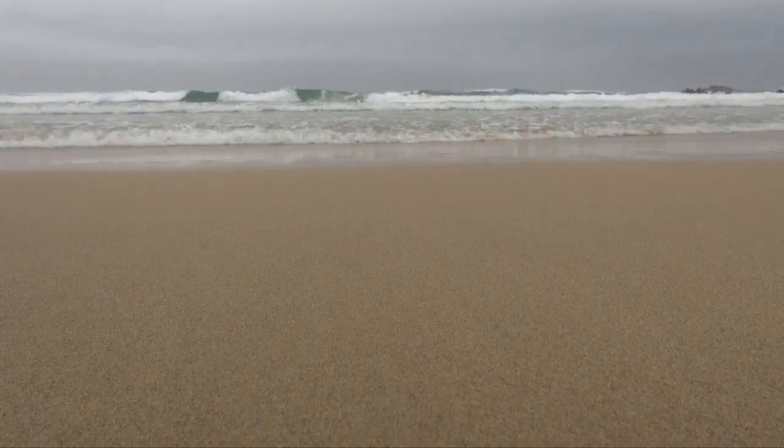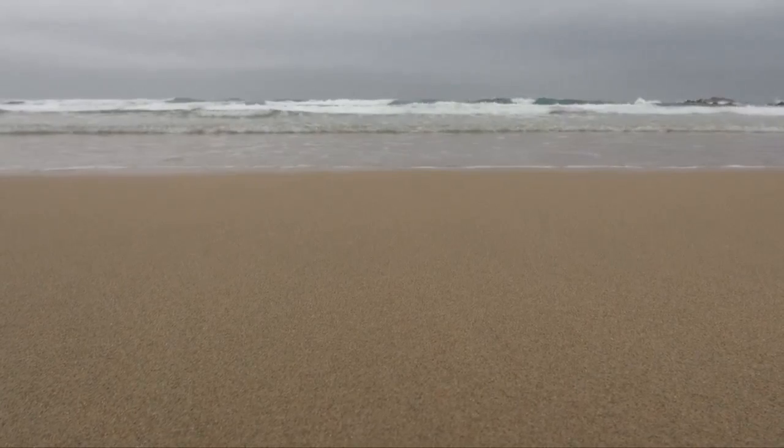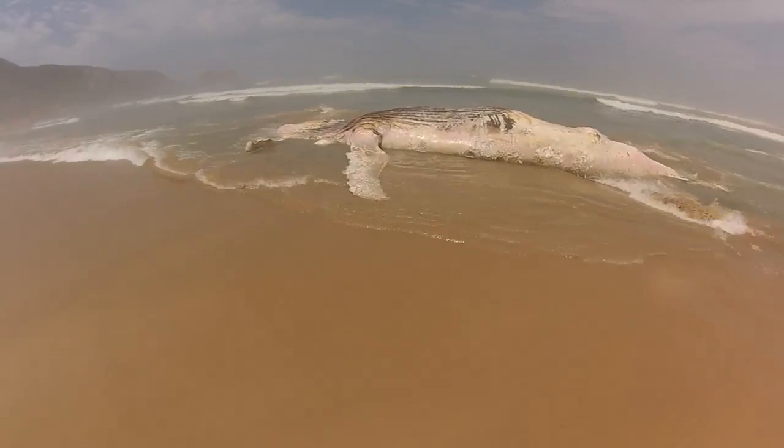It is also a last resting place for a humpback whale, giving its body back to the ocean where it lived, fed, and raised its calves for the past 40 years.